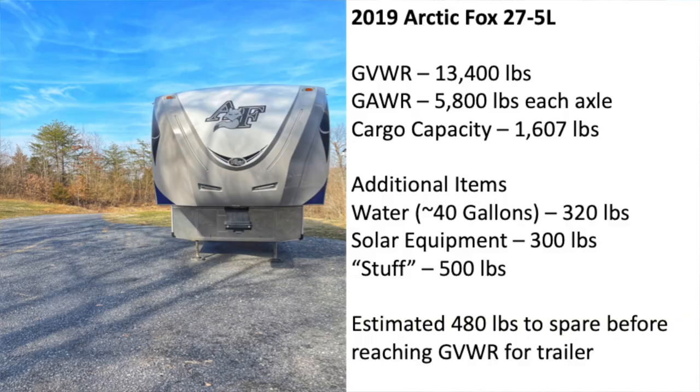So let's see how I did picking out a fifth wheel compared to my towing capacity of 17,360 pounds with a fifth wheel tongue weight of 4,340. I have a 2019 Arctic Fox 27.5L. Like the truck, the trailer also has stickers providing information about the weights.